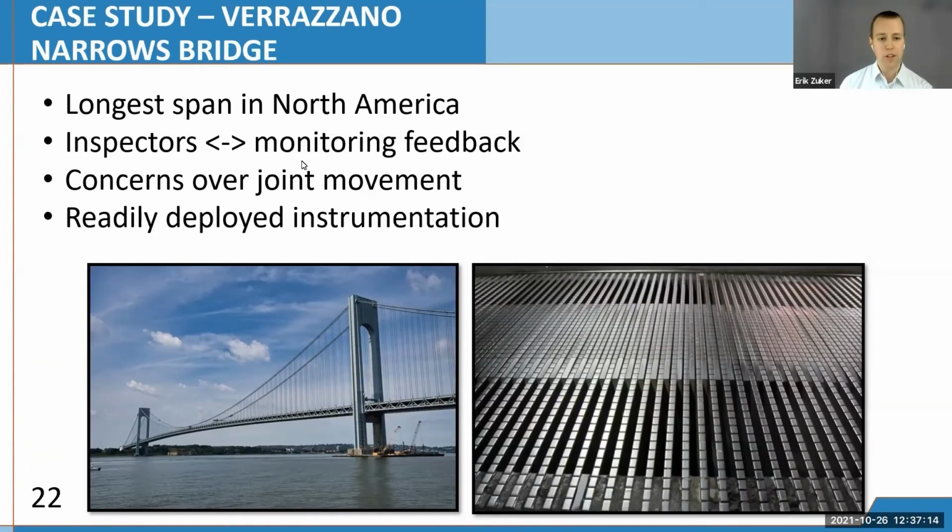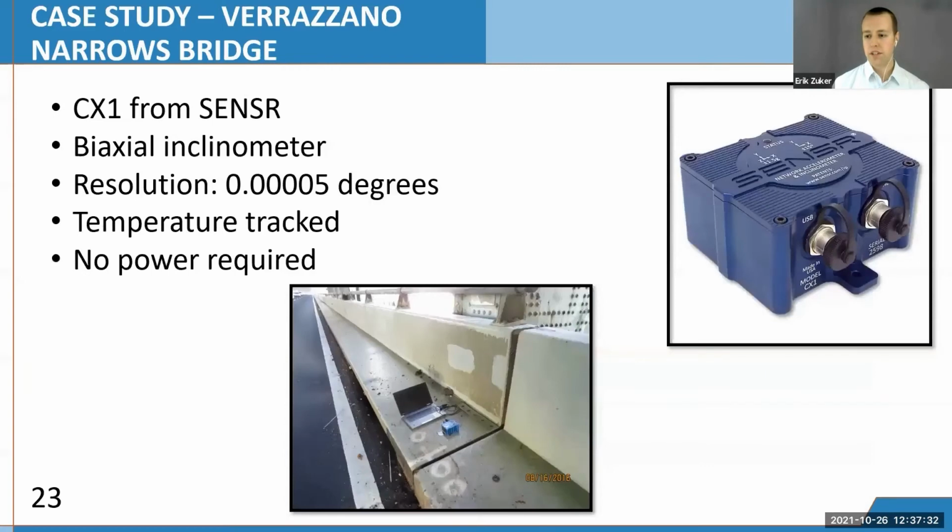This is an example of utilizing information from inspectors and our monitoring system as a two-way street. In this case, there was potentially constrained joint movement, and so we wanted to go out there with a quick and readily deployed situation with sensors to better understand. We again used the CX1 from Sensor because we had those ready to go in the office.